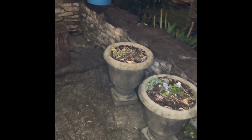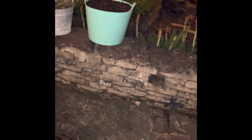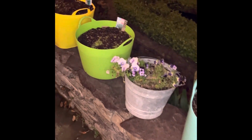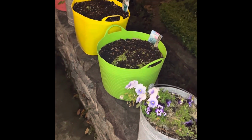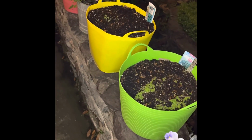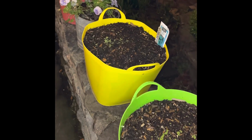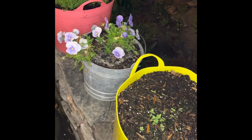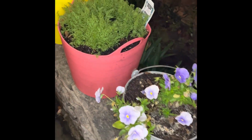Family, today I would like to bring you update number 2 of the herbs that I have sown for the Planet Garden TV Herb Garden Challenge 2023, y'all. So let's start down here with the thyme.